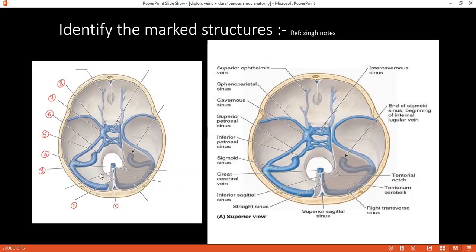Okay. Number three is here. Great cerebral vein. Yes. Is it what you said? Yes, I did. Yes, good.